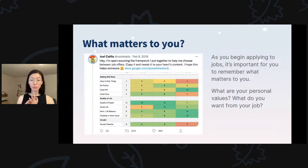And the very last thing I wanted to bring up is actually a sort of Excel sheet, not by me, it's by Joel Khalifa, who was the design lead at GitHub. As you start applying to jobs, it's really important to remember what are the things that you really value. So, do you value your work-life balance? Do you value your work culture? And what specifically do you value for your work culture? This is really just a way for you to weigh your jobs. If you get a couple offers, congrats, which one do you want to take? So this is just a great way to compare and objectively think through what this company or what this offer could mean for you. So I do link this in my hack pack.